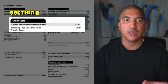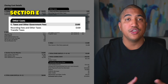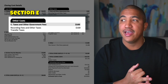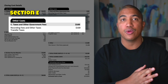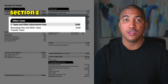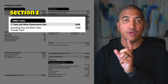So section E is going to be your taxes and other government fees, like your recording fees as well as your transfer tax fees. In this section, you're going to find the fees associated with recording the deed as well as title to your county recorder's office, as well as any other liens like your mortgage that's going to be recorded at the county recorder's office, and any county transfer taxes associated with the transfer of the asset from the seller to you as the buyer. That's what you're going to find here in section E of your loan estimate.